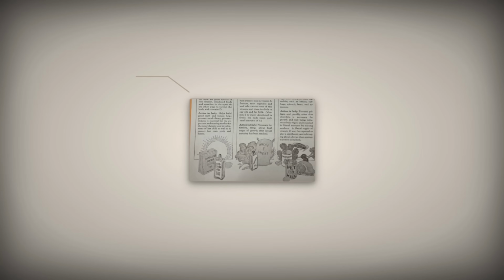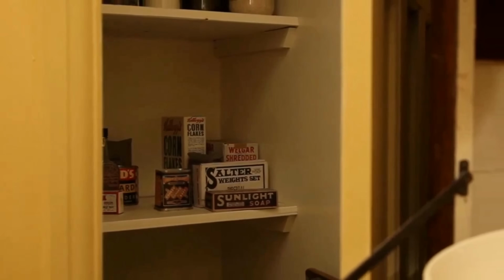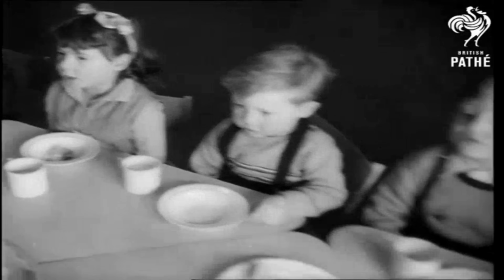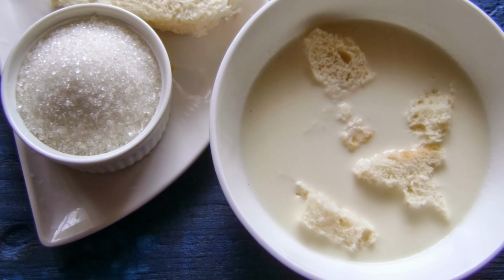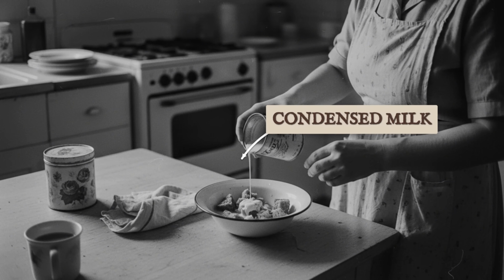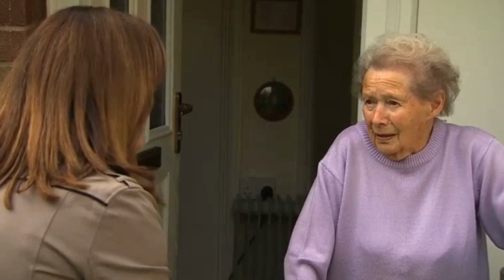Hospital records from the 1940s show bread and milk prescribed for recovering patients. But in working-class homes, when the larder held nothing but bread ends and milk, this became supper. Children ate it without complaint, because complaining meant acknowledging how bad things had become. The warmth of the milk softened the bread into something almost porridge-like. Some mothers added condensed milk for extra sweetness. The meal vanished from most homes by the 1990s, but anyone over 50 remembers the taste.